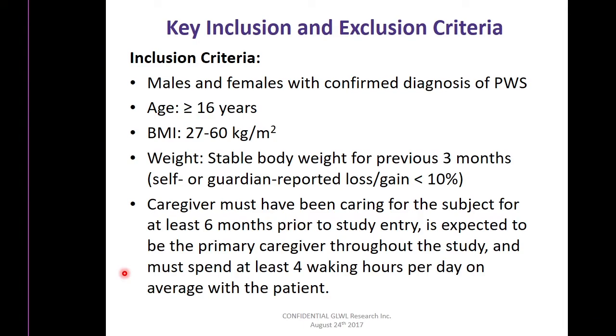Because of the other disabilities that are associated with the syndrome, the caregiver role is really important in the trial. So we're asking that the caregiver must have been caring for the patient for at least 6 months before entering the study, that the caregiver remains the same throughout the study, and that they spend at least 4 waking hours per day on average with the patient. That is not too much of a problem when the patients live at home. It might become more of an issue with patients in group homes.